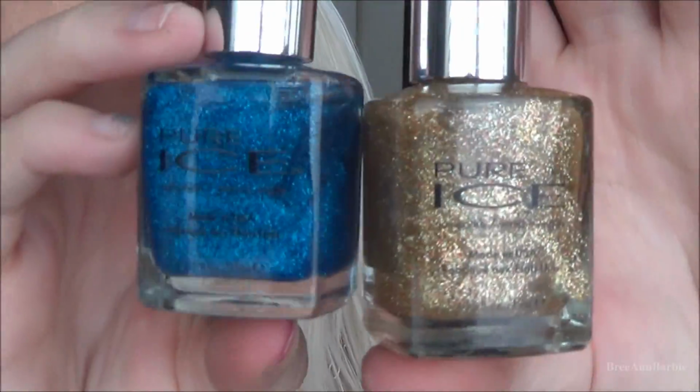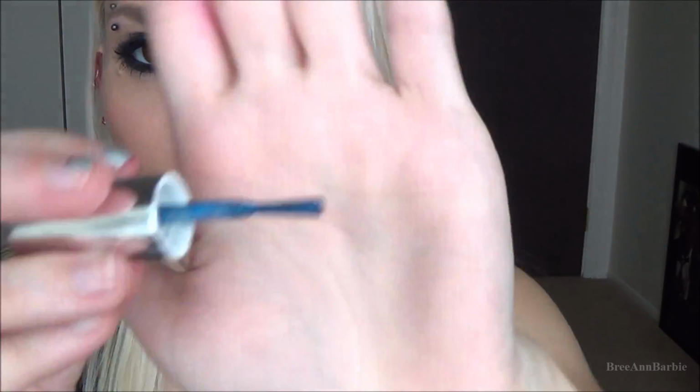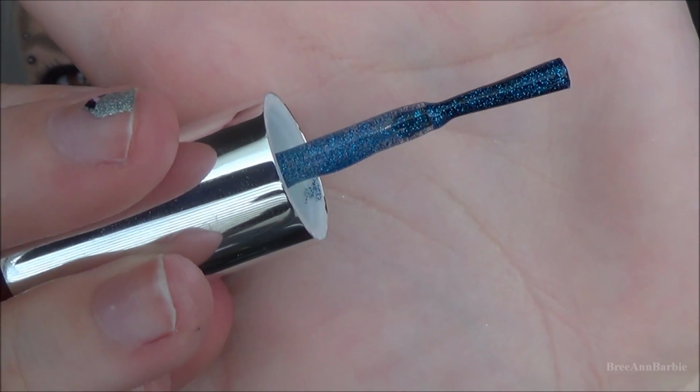Moving on, I have two by Pure Ice, and these ones I got on purpose because I really liked the colors, and they're just glitter nail polishes, so they look like that. I have a gold one, and then I have a bluish one. Oh gosh, how long ago was it? Maybe a couple months ago, I had black nail polish on and I had this blue color over top of it and it looked so gorgeous. This nail polish right here is in the color Strapless, and it's a really blue glittery color, so it's really, really pretty, so I hope you can see that okay.